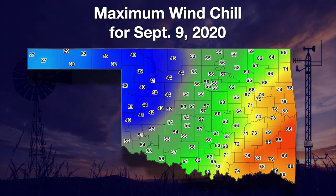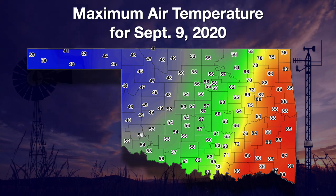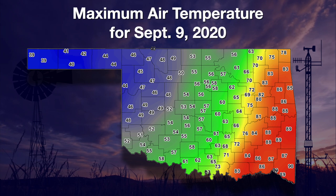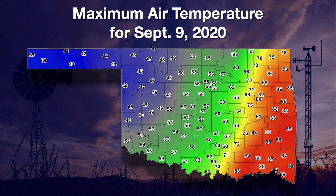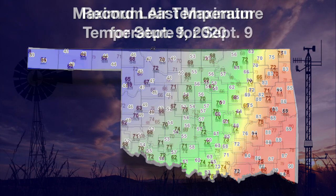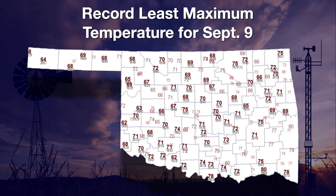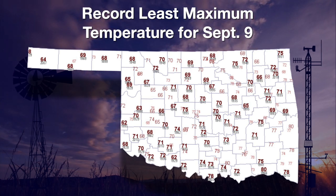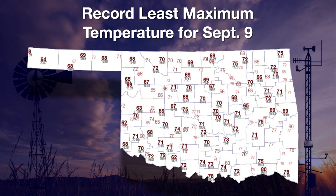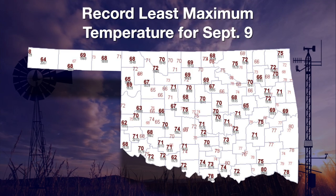Looking at the Wednesday morning wind chill map, we see temperatures all the way down into the 20s. The afternoon heating did not accomplish much on Wednesday afternoon in the western two-thirds of the state. This map from mid-afternoon shows maximum temperatures only reached into the 30s and 40s out west. Looking at the record least maximum temperatures for September the 9th, it is likely that records were not only broken but shattered from a line between Osage to Love County and all points westward. If you're wondering, the normal average high temperature for the state on that day would have been 87 degrees.